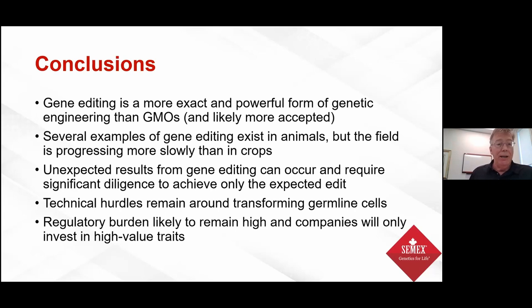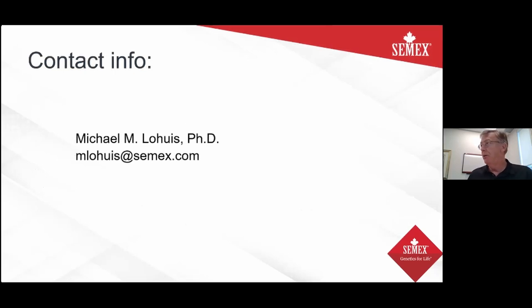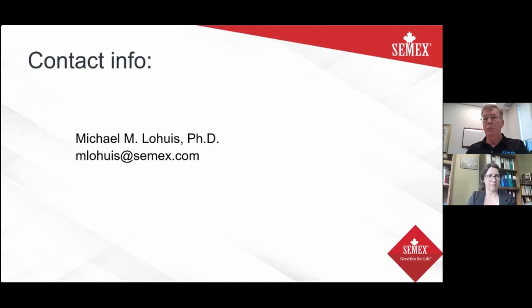All right, so concluding, gene editing is a more exact and powerful form of genetic engineering than GMOs, and likely more accepted. Several examples of gene edits already exist in animals, but the field is progressing more slowly than in crops. Unexpected results from gene editing can occur and require significant diligence to achieve only the expected edit, and technical hurdles, I think, remain around transforming germline cells. The regulatory burden is likely to remain high, and companies will only make that investment if the trait has high value and broad market appeal. So I'll stop there and leave my contact information on the slide for a second or two here.